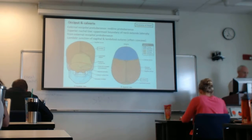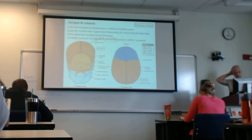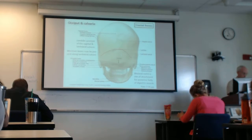And we've indicated that lambda is the junction of the sagittal and the lambdoid sutures, and oftentimes there will be a little depression in the skull there in many individuals. We can see again, the sagittal. We can see the lambdoid suture here. We can see the inion. We can see the two nuchal lines. Remember the reference to Wormian bones. They would be present usually in here somewhere if they're present.